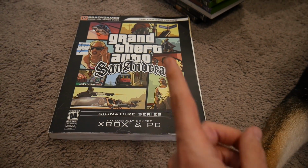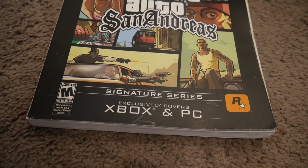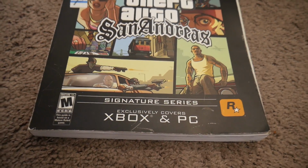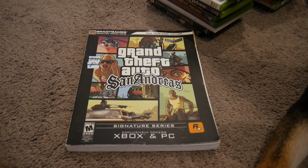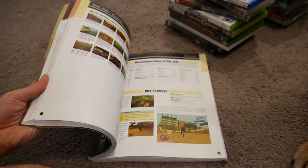But this one I do not own, because apparently they made this exclusively for Xbox and PC. What is the difference on this one? I honestly have no idea. So I guess I'll have to take a look at one point and see what the difference is.